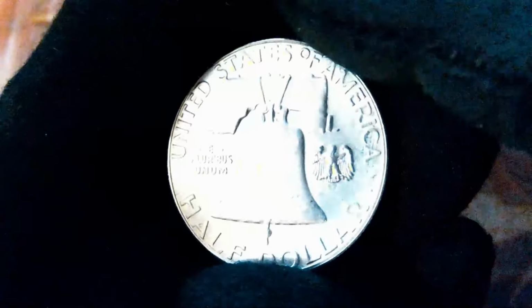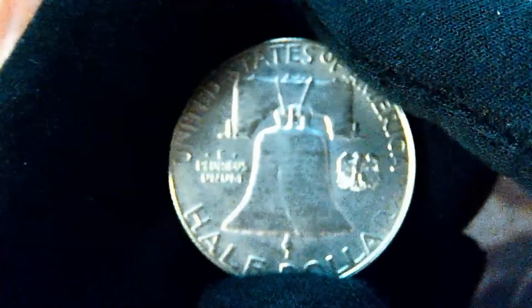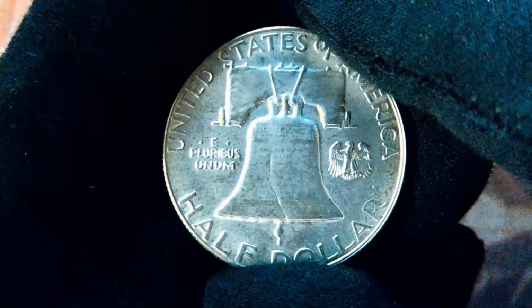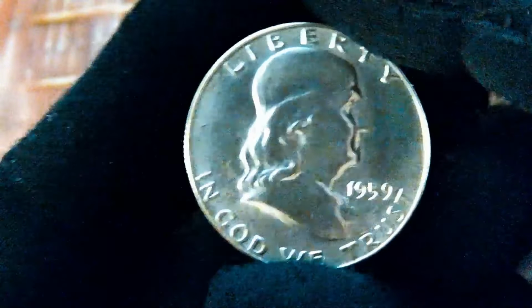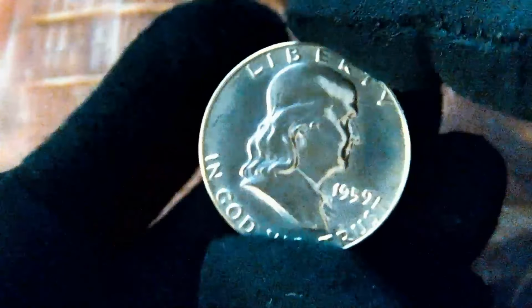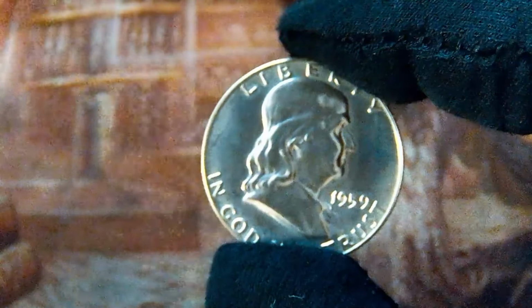Here's the backside. You can kind of look at this again. It's a little frosty. This one was a little less expensive than the first one you saw. That was very shiny, very mirror-like. So I paid a little less for this one, closer to what spot was. So no real premium on this now. With prices where they are now, not a premium at all. But really beautiful coin, 1959. I'm going to put this in my proof slot. You guys let me know if this is not worthy of a proof, and I will take it out.